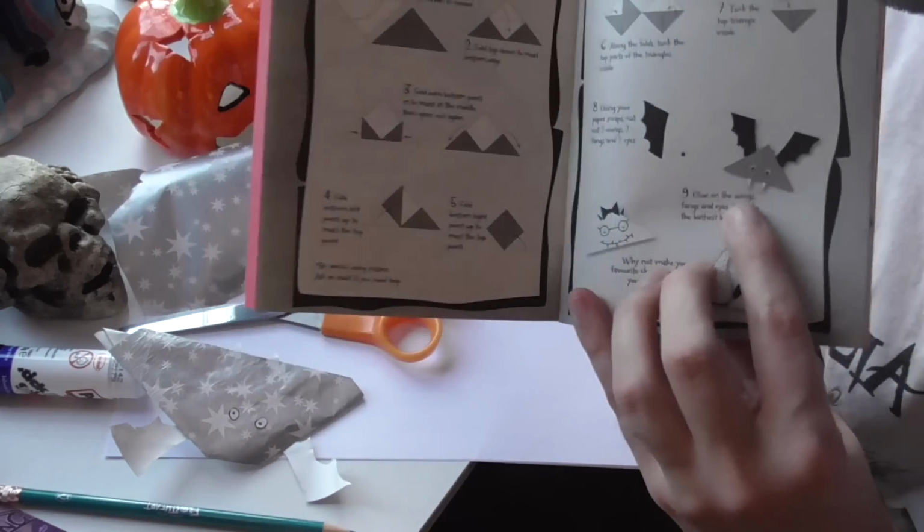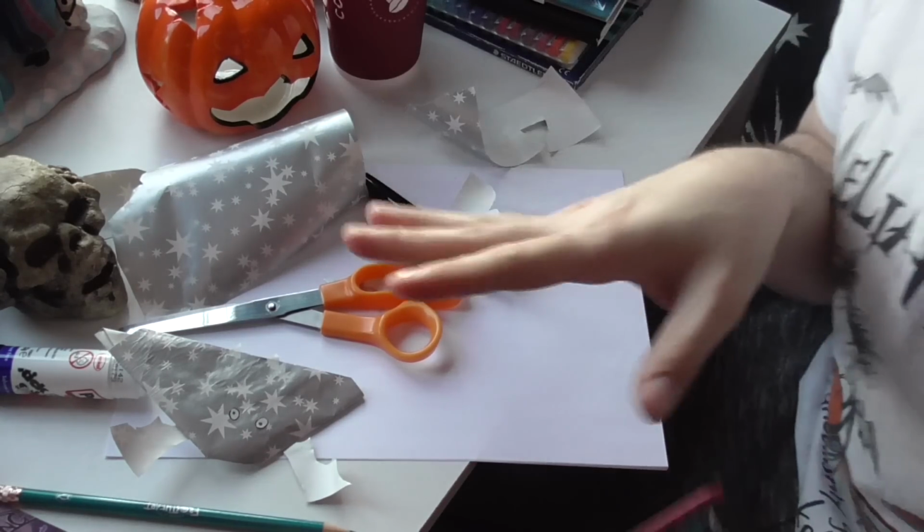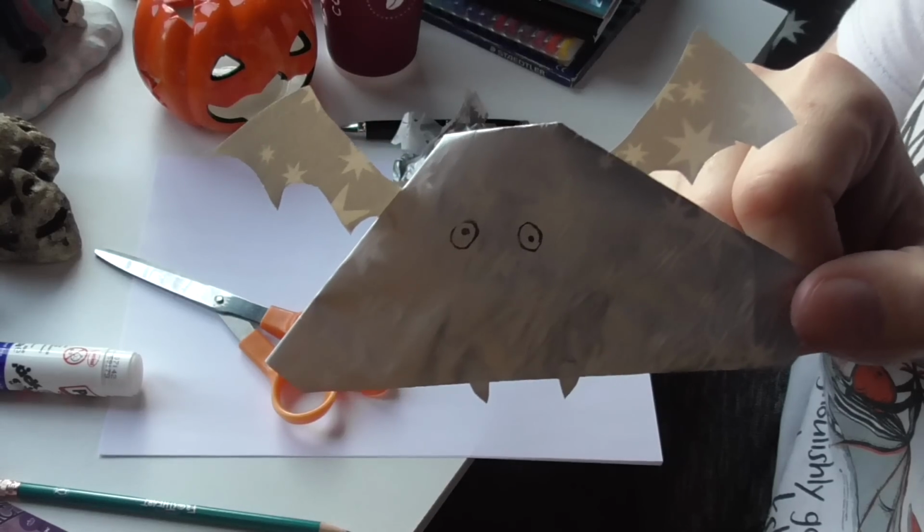But yeah, you will find the instructions for this in the back of the newest Amelia Fang book. I definitely did better at drawing Amelia Fang. I will give myself that credit. I kind of like it.